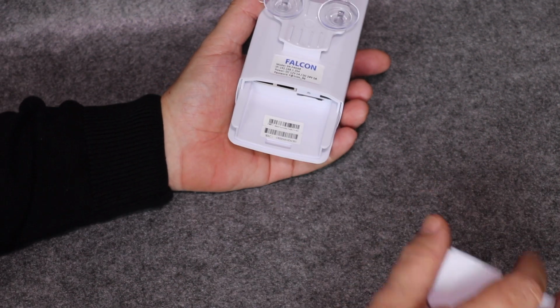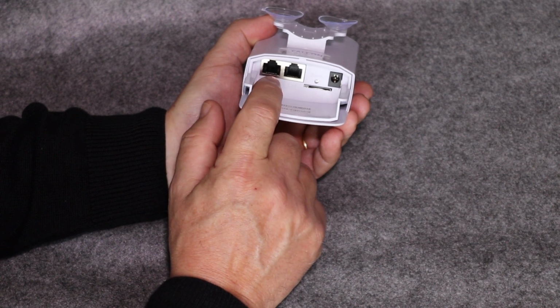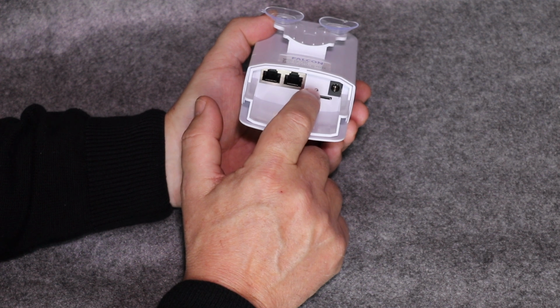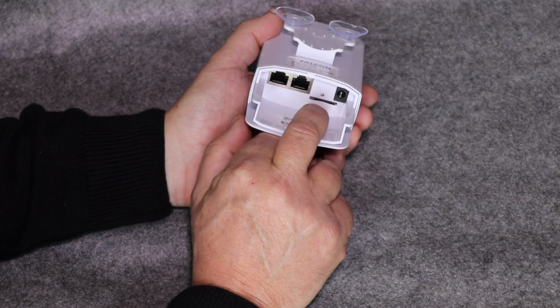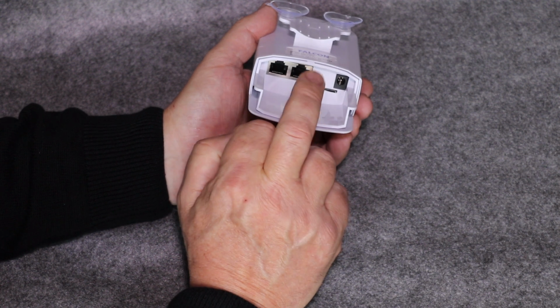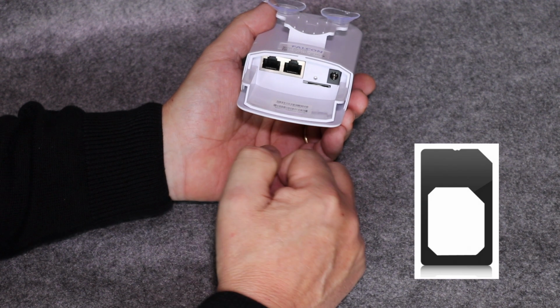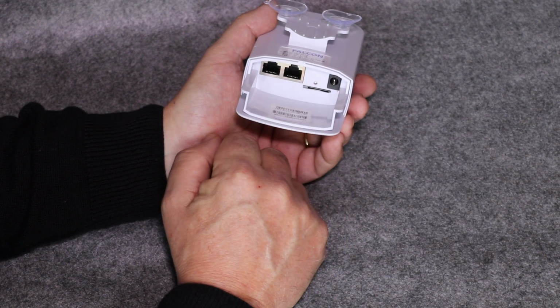On the bottom, removing the cover, we have two Ethernet ports, the power supply socket, a reset button, and this is your SIM card port. Now, it takes a full size SIM card, so if you've got a micro one, you'll have to get an adapter. They're only a couple of quid on Amazon, but like I say, full size SIM card for this.